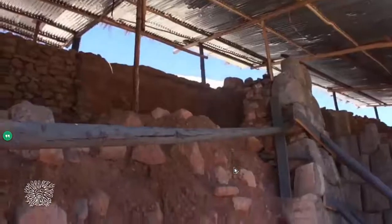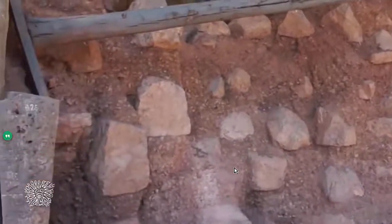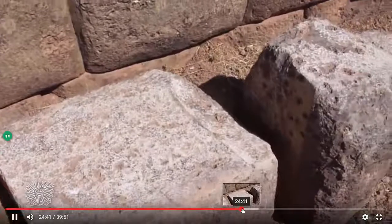Look, this is the filler behind those giant rocks of Sacsayhuaman. In case anyone ever wanted to know what was behind them, this is it. It's just a bunch of dirt, crap filler, crap rocks and dirt that just fill the back end. That's what's behind those rocks.